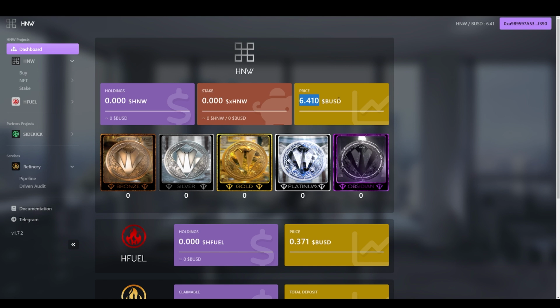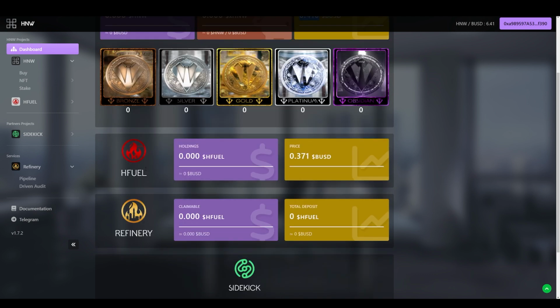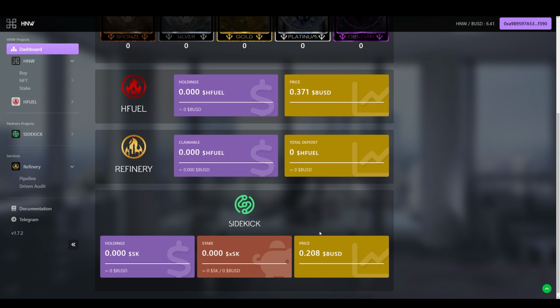It's currently trading at $6.41. Here it shows you your dashboard if you're holding any NFTs. Here it shows you the amount of HFUEL tokens you're holding, and the current price of HFUEL is 37 cents. And here it shows you how many HFUEL tokens you're holding in the Refinery. The Refinery is a community-based driven project. This is similar to Piston Token and Drip. Here it shows you how much HFUEL you have in the Refinery, and here it shows you the total deposit you have there. Lastly, we have Sidekick.